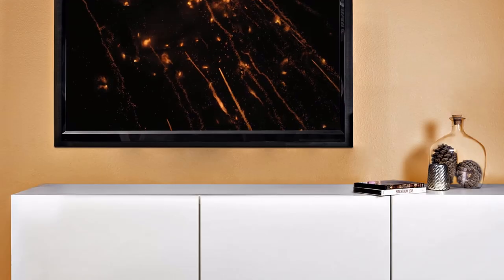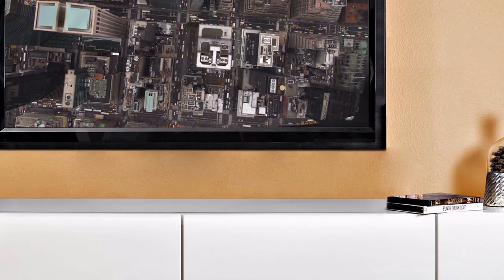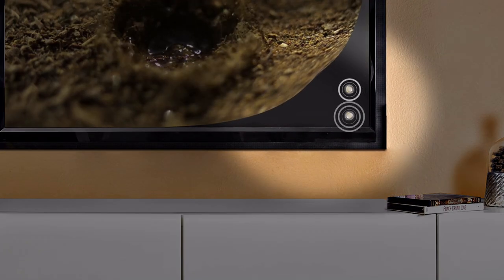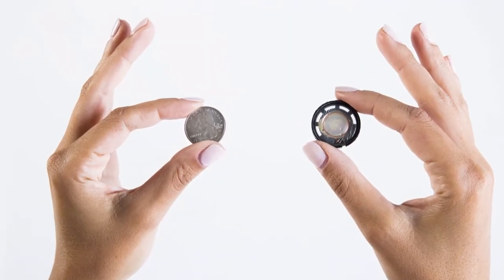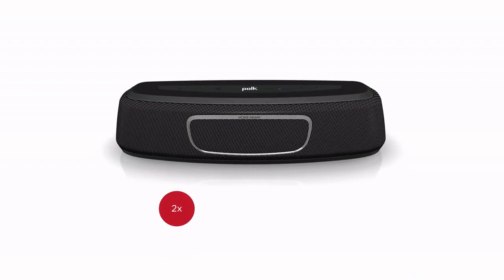When it comes to massive surround sound, deep bass, and crystal clear dialogue, your TV's built-in speakers just don't cut it. Take a good look. They're too small to bring your movies, TV shows, and music to life. So let us handle it with the Polk Magnifi Mini Home Theater Soundbar.